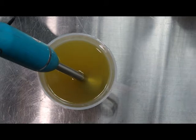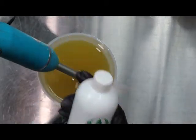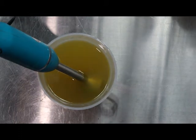The scent is going to be Nature's Garden Extreme. I pulled up the soap notes, but now I've lost them. Let me see if I can find them again really fast with my gloved hands. Okay. So this says it is an upscale masculine aroma with top notes of blood orange, Sicilian bergamot, and juniper berries, followed with middle notes of petitgrain, dark amber, and patchouli, flexing its muscles with base notes of ebony woods, tonka bean, and exotic musk. So this sounds good to me. I would probably wear it, and I probably will.